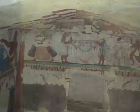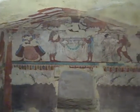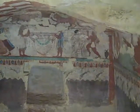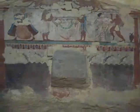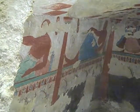Tomb of the Teti, 500 BC. A procession with a child accompanying the dead man. The rest of the tomb is bare. There's another small tomb with two lions above the central gable. And some sort of a celebration. A reclining figure on the left.